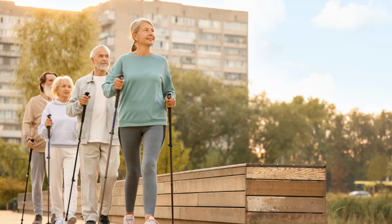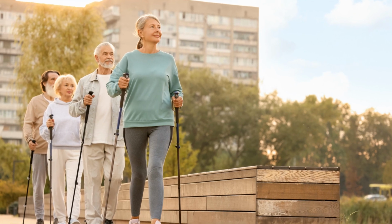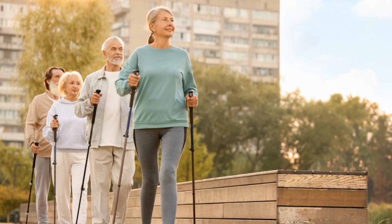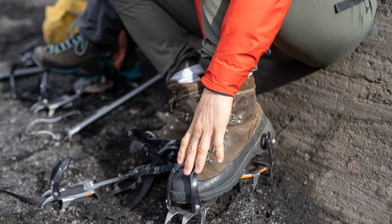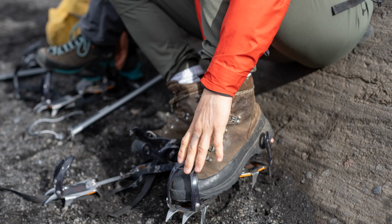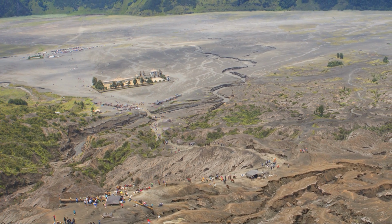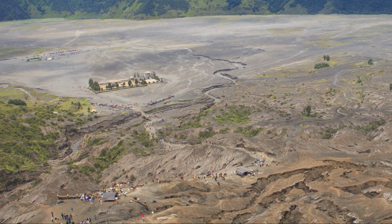And speaking of culture, Norwegians are all about embracing the great outdoors. It's a way of life here, and you'll find plenty of opportunities to join in. So pack your hiking boots and get ready to explore. There are incredible trails that crisscross this region, offering everything from gentle walks to challenging hikes.